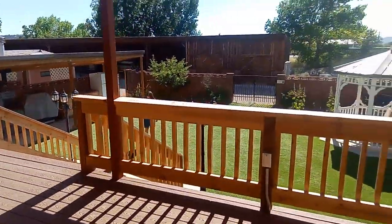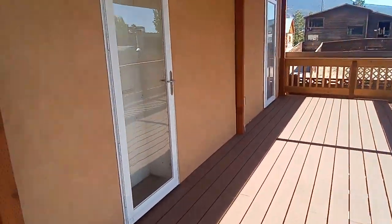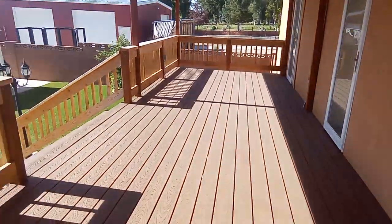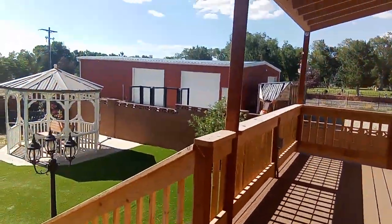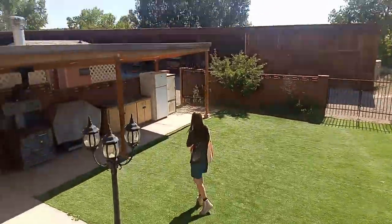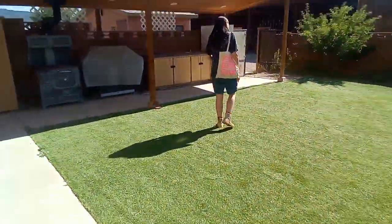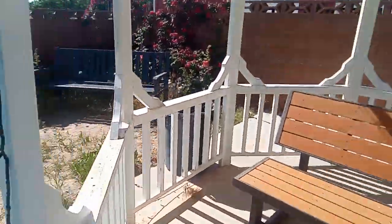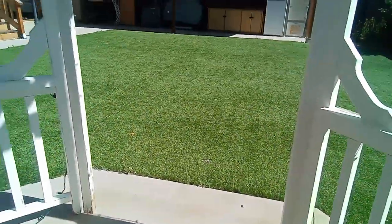Wow. Is it all locked up there? One open. Wow. Then one. Wow. Oh.